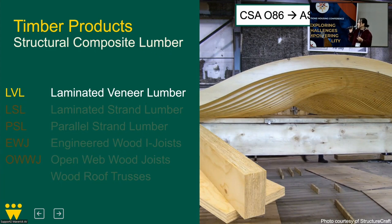So really quickly, I'm going to run through a few different types of light frame structural components other than just your solid sawn studs and joists, and just talk really briefly about what the differences are. So structural composite lumber products are made up of smaller pieces of wood to make more dense, strong pieces of wood, and then you can make them as long as you want or as long as the manufacturer's press will allow, and it's a more effective use of the wood fiber, but it is more costly than just solid sawn lumber.